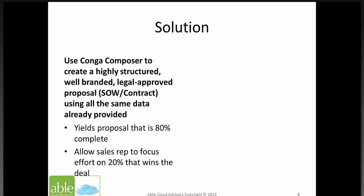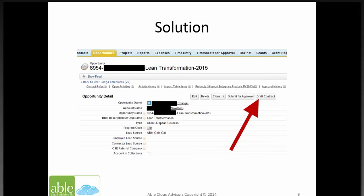You can leverage that to create your proposal out of Salesforce with one button, and nobody has to do anything but click the button. It's well structured, it's branded the way you want, legals approve the template, and what you end up getting out of it, and Chris, if you want to advance one slide, they can see visually what I'm referencing. If I'm on the opportunity object, what they're getting out of it, your sales reps, is basically a proposal that's 80% of the way done.